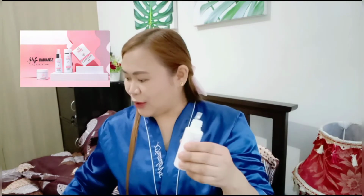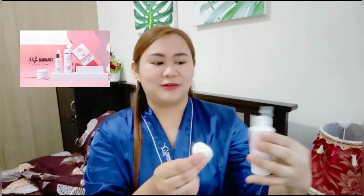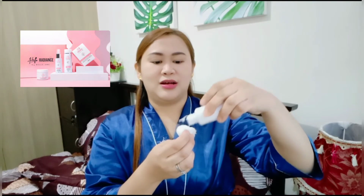So, the next one, itong clarifying toner. Ilagay na natin siya, mga mommies. I will get the cotton and I will put some on my face, itong clarifying toner. Put a little amount of clarifying toner, then put it on your face. Ang bango ng toner nila, ayan.